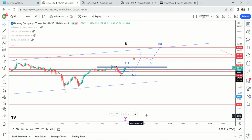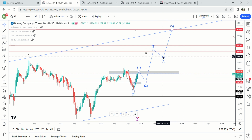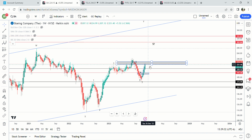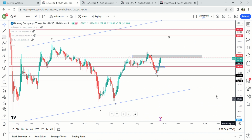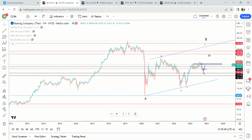So I think we got another while to go on this bullish cycle. All the stocks are showing that, in my opinion. And Boeing is looking great. I would look for a pullback, though, before I get into the stock. I'll probably go pretty big on a pullback for sure. So I'm going to leave it at that for now.